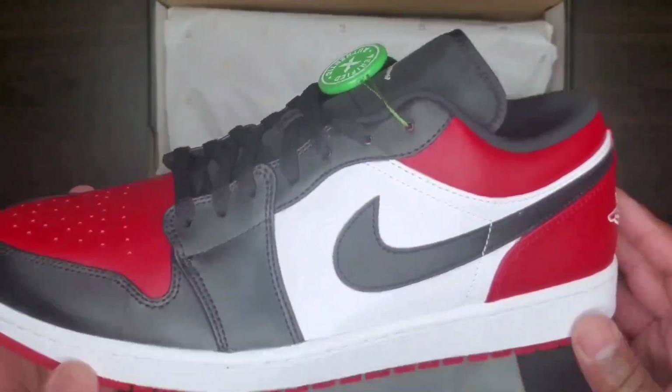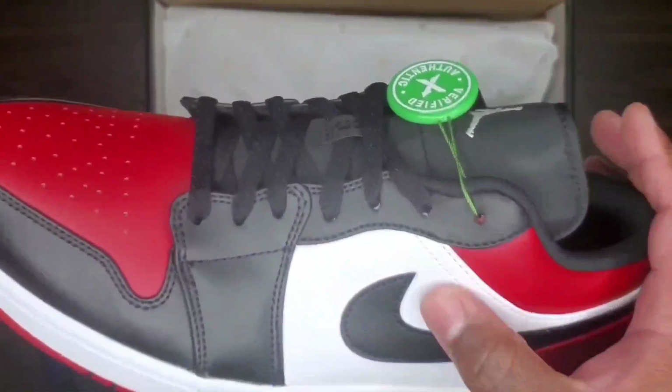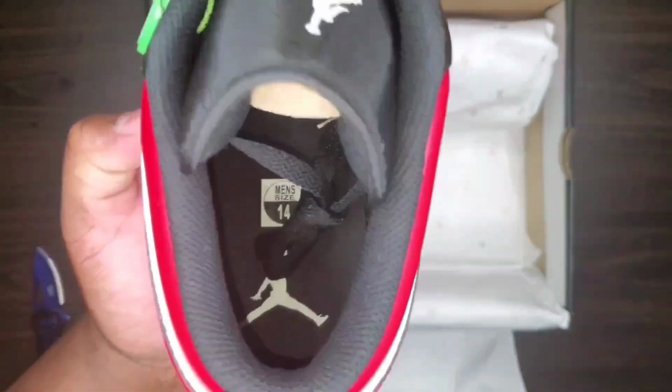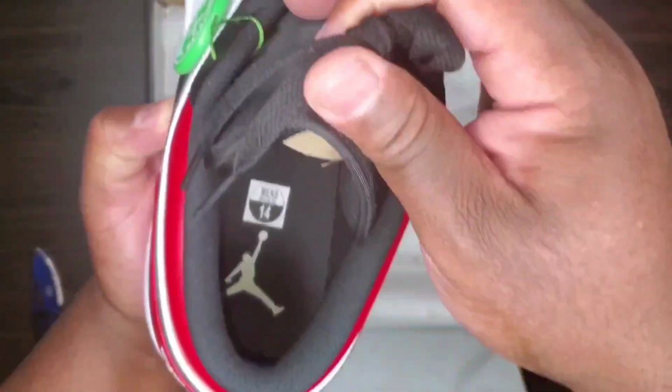So far, I don't see too many flaws. Like a little factory dust and things of that nature. Let's see if we can get the inside. Un momento. The size 14 tag. Got your white Jumpman.